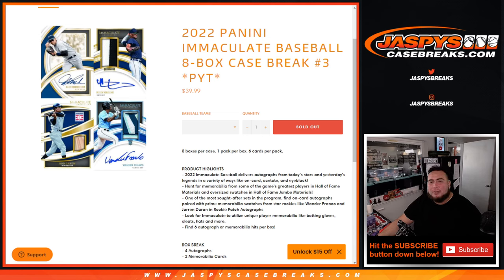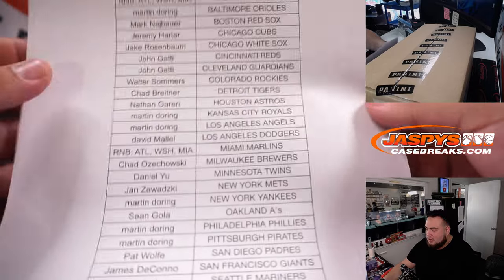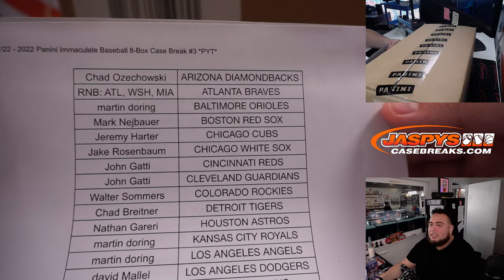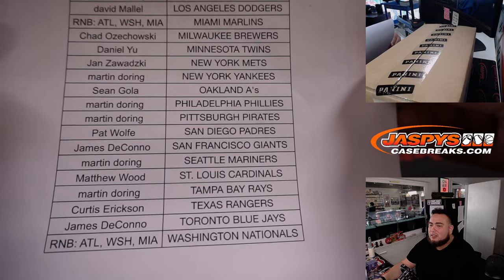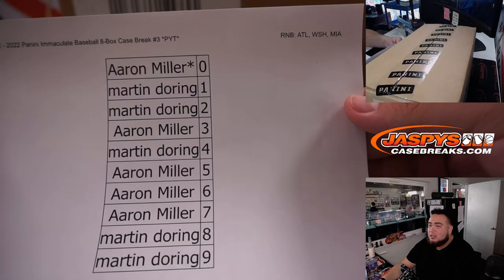2022 Panini Immaculate Baseball just sold out. 8-box case break, Pick Your Teams number 3. And again, guys, fresh case. Here is the list of names. We just had to do a 3-team random. Everybody else is in, of course. And then here's the names with the teams.